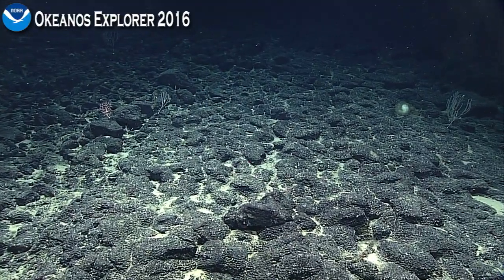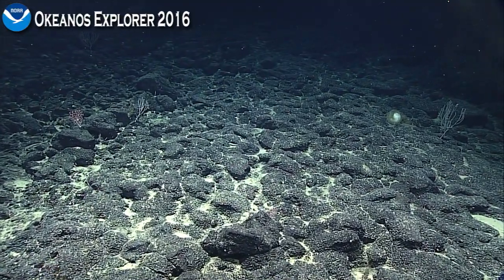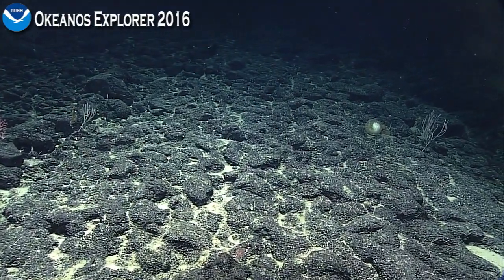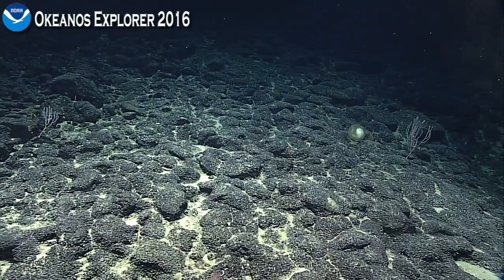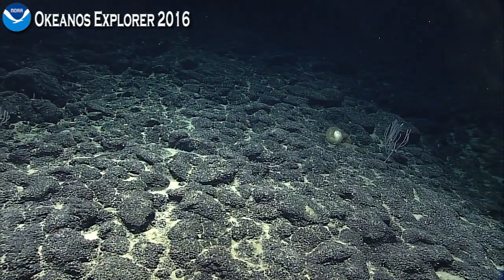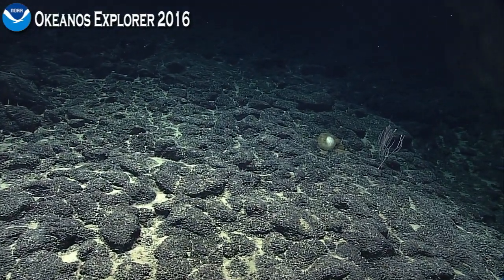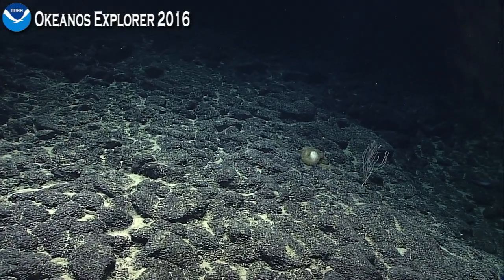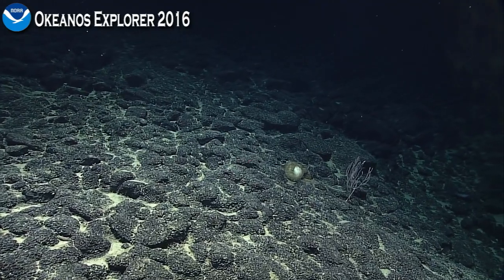So yeah, a lot of primnoid corals. Also in between we see a few of these pink corals and bubblegum corals. And there's an interesting looking sponge. Can we look at that blob? Yep. Yeah, we'll take a quick look at this sponge. Copy that.